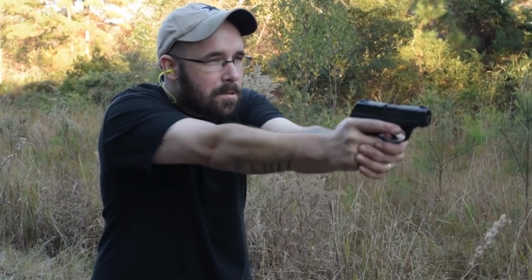But most importantly, it is something that can comfortably fit in a pocket. It's on the bigger scale of things, but it can still fit in that role if you need it to. One more thing about the Ruger that's really great is it actually comes with real sights.